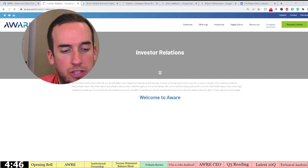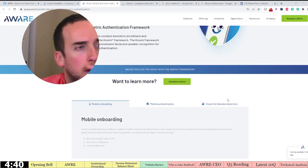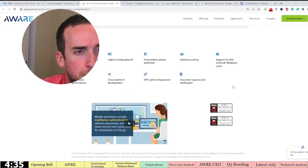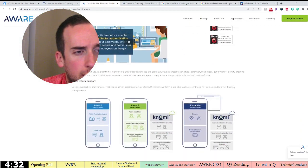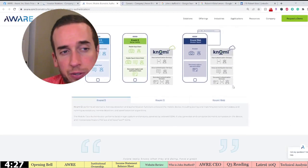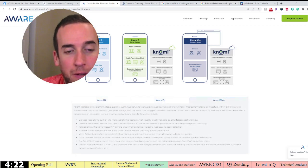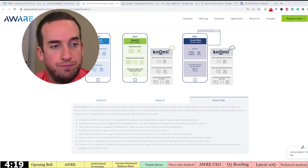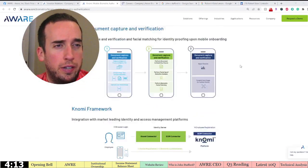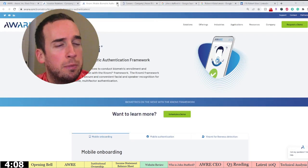All right, while that loads, let's jump into Knomi, their product. Mobile onboarding. A lot of different layers here. Knomi D, Knomi S, Knomi Web. So all of this looks pretty good in terms of a biometric software company. I'm just going to exit out.